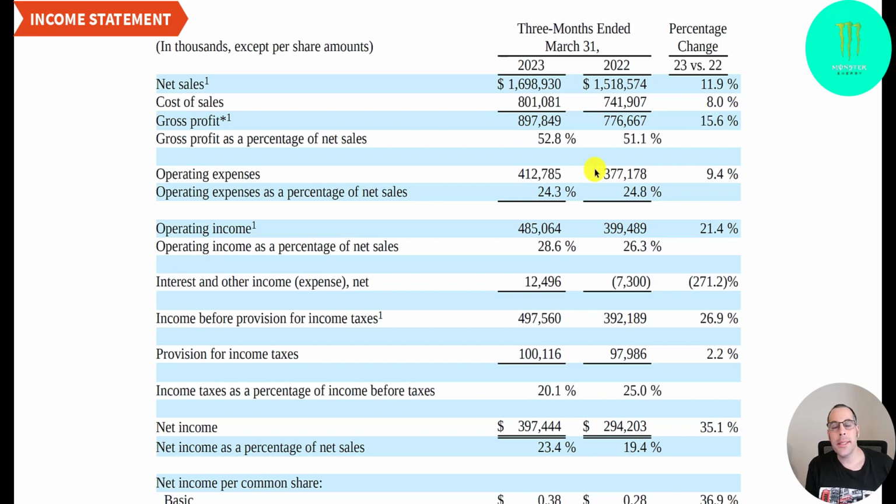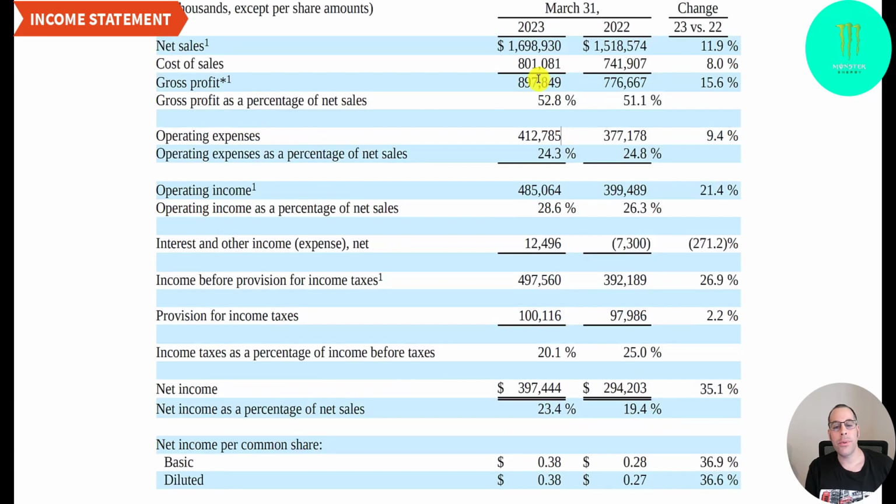They're spending less in operating expenses as a percent of revenue. Last year was 24.8%, now it's 24.3%. The way to calculate the 24.3%, it's operating expenses, $413 million, over revenue, $1.7 billion. Gross profit minus operating expenses gives you your operating income, $485 million.